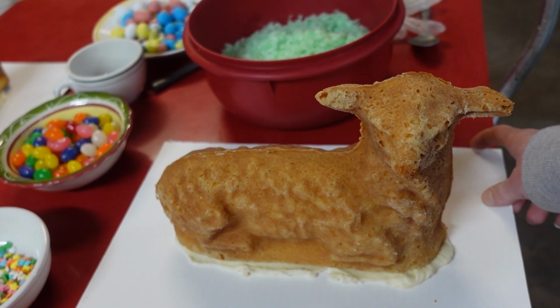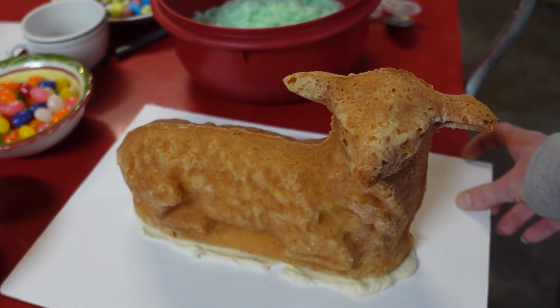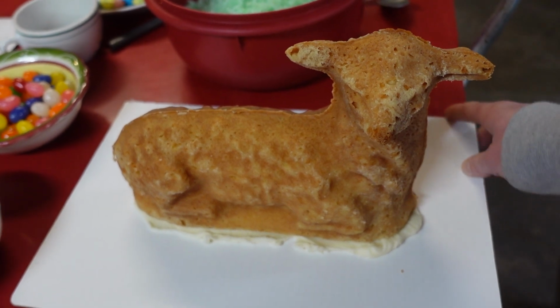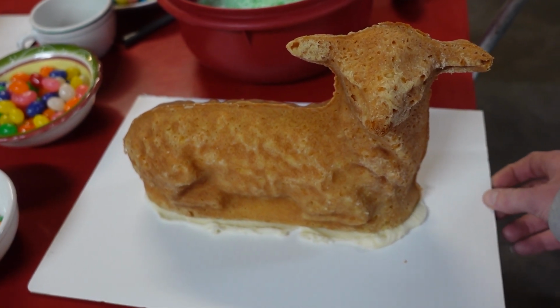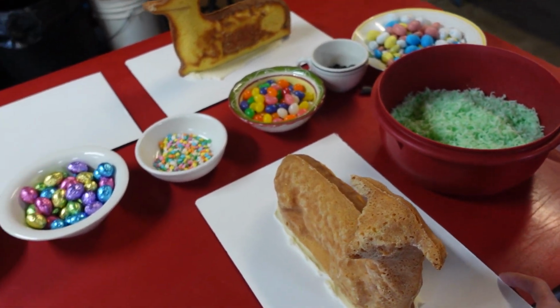And yeah, I feel like I see these pop up. It's not just us. I've seen Martha Stewart post about it every year, Food Network. So we take orders for lamb cakes every year. We have a tradition now of decorating them together, and that is just what we're doing today.